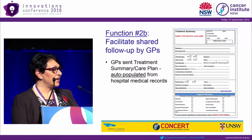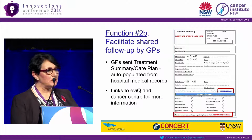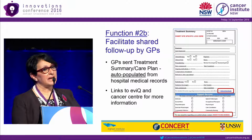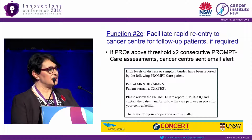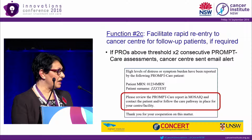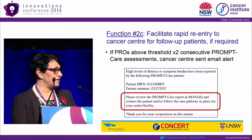We also want to facilitate shared follow-up care by GPs, so we've developed an end-of-treatment summary and care plan, which is auto-populated from the medical record. That was developed in consultation with GPs, and it also includes a link to the EviQ website so they can follow up on any particular treatments the patient's having, and also providing a phone number back to the Cancer Centre directly if they have any questions or want to talk about any issues that are on that treatment report. We also want to facilitate rapid re-access to the Cancer Centre for patients who might not be coming in for some time, but where 2 of their reports suggest that they have issues that are above threshold. So the Cancer Centre will receive an email essentially saying, please review this patient's report and follow whatever the appropriate protocol is at your centre for following up.